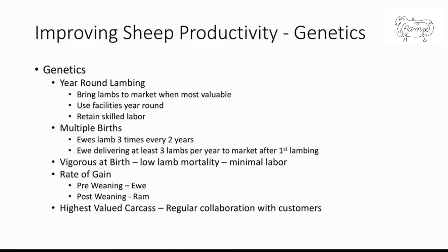Also, we were obviously concerned about getting the lambs to market as quickly as possible. So we looked for a ewe that would produce a good milk supply, a rich milk supply that would give lambs with good weaning weights, and then rams that would produce the good growth and the good carcass after weaning to satisfy the requirements of the plant. So highest value carcass, as I mentioned, in the marketing side.